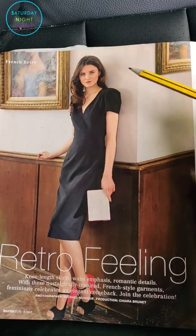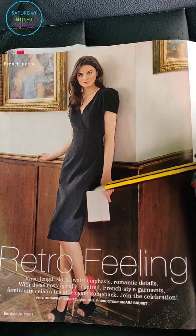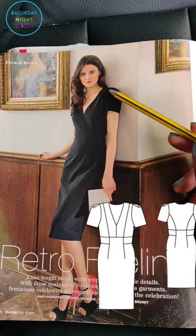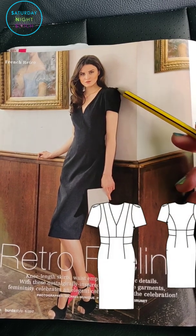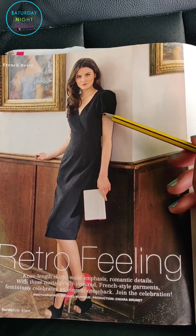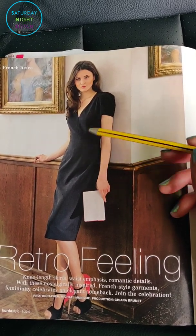This is such a gorgeous little black dress, and it's got plenty of detail with the V neckline, and it has princess seams and the little pleat to add definition to the sleeves, and they sort of come into a slight little cuff here. I think this is gorgeous.